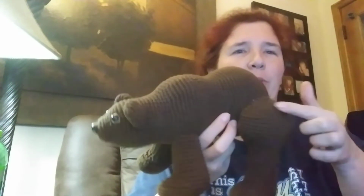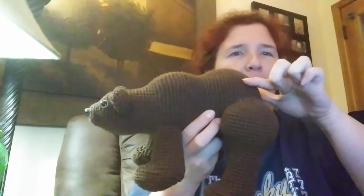I probably should have put the legs up higher, like about here maybe. I don't know, he sits kind of big. He's definitely big. The original pattern was done in a DK weight, so keep that in mind with a size 3mm hook.